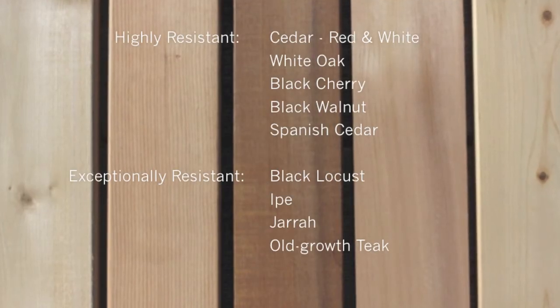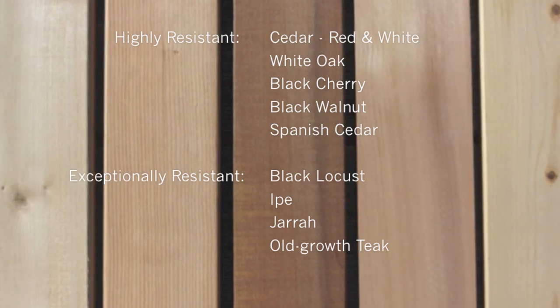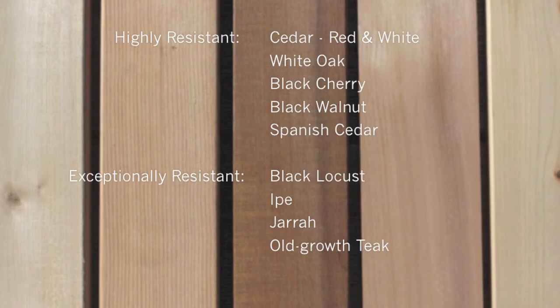Cedar, white oak, black cherry, black walnut, and Spanish cedar are all highly resistant woods, while black locust, ipe, jara, and old-growth teak are exceptionally resistant.